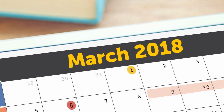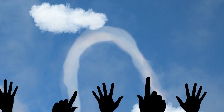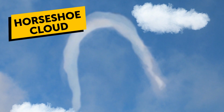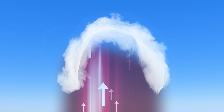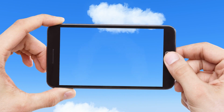In March 2018, those who looked up in the sky in northern Nevada saw one of the rarest and most bizarre clouds ever. It was a horseshoe cloud. Such a vortex happens when a flat cloud travels over a column of warm, rising air. This air not only gives the cloud its impressive shape, but also adds some spin to its movement. But you've got to be quick. Horseshoe clouds are very fleeting and usually last for only several minutes.